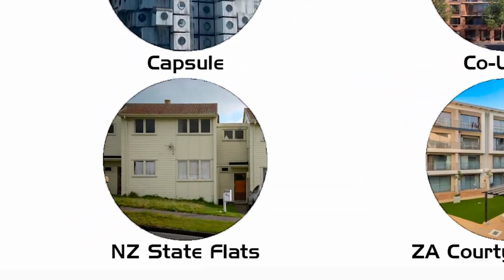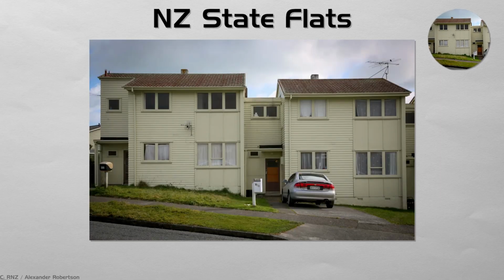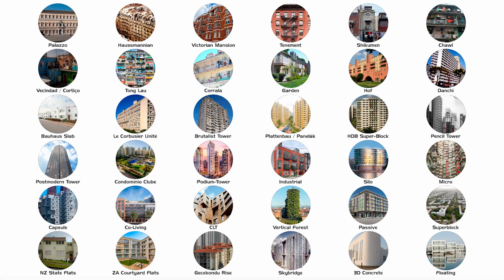New Zealand State Flats. 2-story brick walk-ups set back in garden courts at 6 dwellings per acre. Gable roofs, individual laundry lines, and carports mirror detached house comforts, while boosting density. Post-war immigration booms made the type a staple of Auckland and Wellington suburbs.